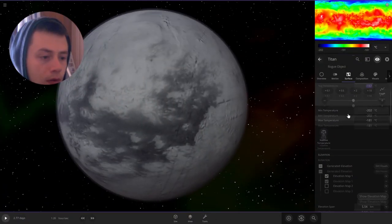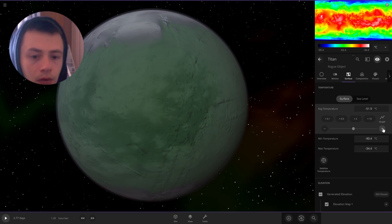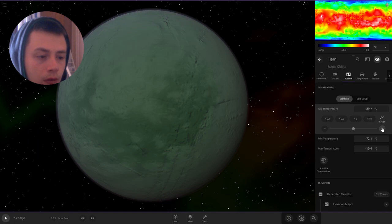Temperature. The surface temperature on Titan is extremely cold, averaging around minus 290 degrees Fahrenheit. To raise the temperature to a level where liquid water can exist, a combination of greenhouse gases could be added to the atmosphere, such as carbon dioxide and methane.